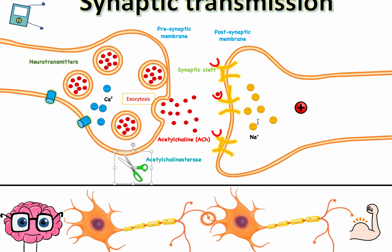the synapse forever. Otherwise, your muscles will get excessively activated, and that means you're basically going to spasm. Okay, that means the signal will continuously be sent, and this neuron will continuously be activated, and your muscle will continuously spasm. So we don't want acetylcholine to continuously be in the synapse. We want to recycle it.